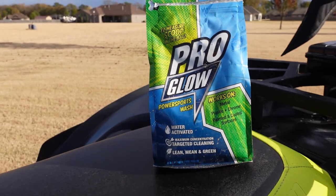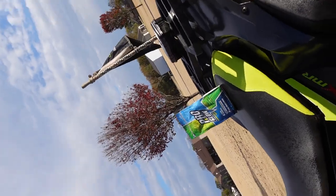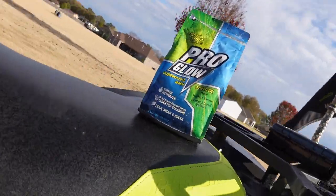So to apply this product, all you have to do is put it into a 1 gallon sprayer, spray it on as a pre-soak, let it dwell, rinse off. Put this Fast Five Solutions Pro Glow to the test. So without further ado, let's jump into getting this mixed, get this sprayed on there, and see what the results are. Let's go.